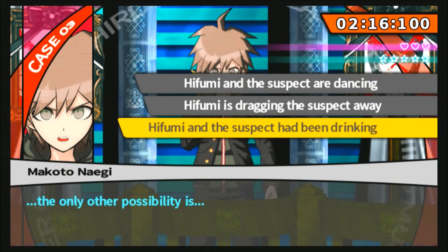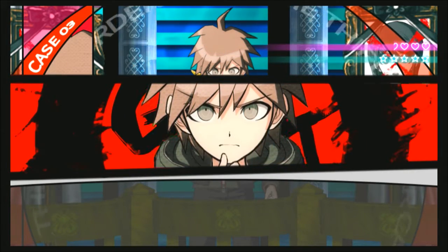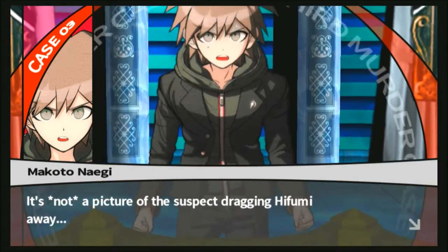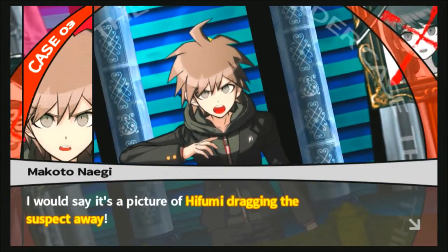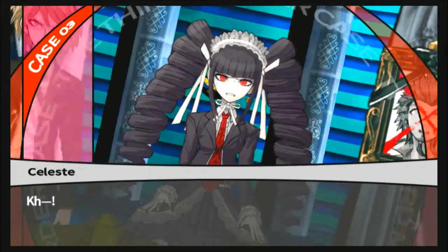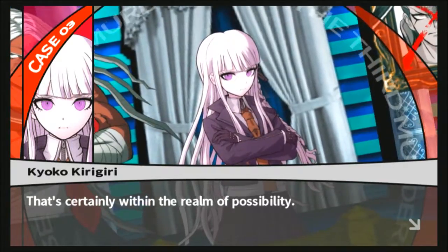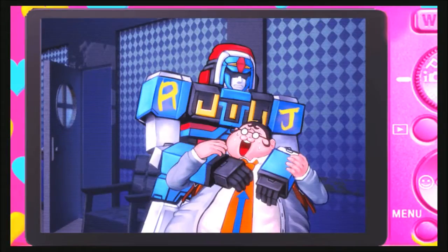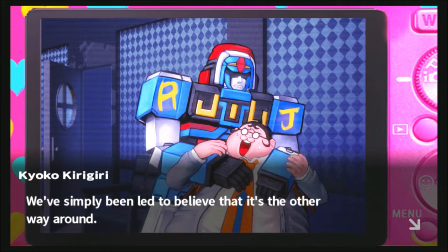Hifumi and the suspect have been drinking. I got it. This seems to be the only obvious answer. It's not a picture of the suspect dragging Hifumi away. I would say it's a picture of Hifumi dragging the suspect away. That's certainly a possibility. Look at that gasp of air for a second. The one being dragged off in that picture isn't Hifumi, but the person in the robot suit. We've simply been led to believe that it's the other way around.